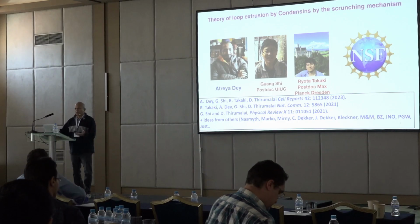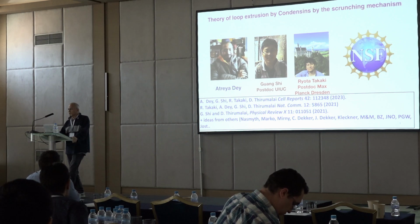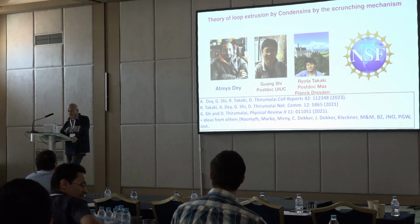We heard a lot about SMC complexes yesterday and today as well, in connection with replication fork stability. And apparently, from what I learned from both Case and Leonard Murney, condensins do more and more intriguing things than we have learned so far, and perhaps there are a lot of surprises.